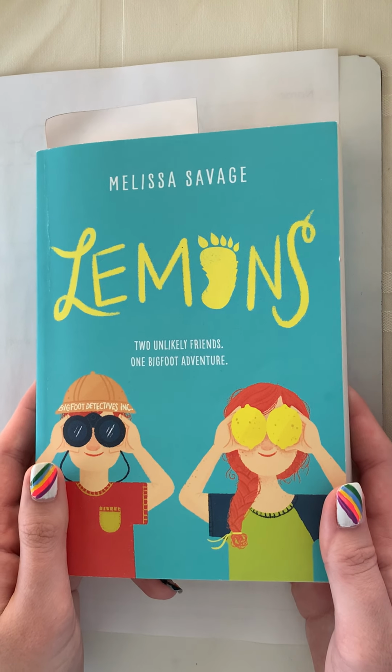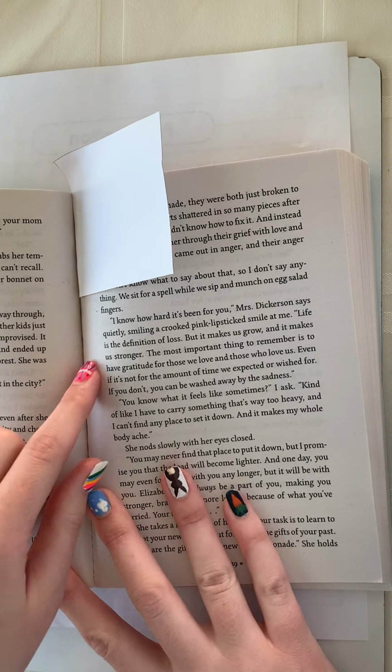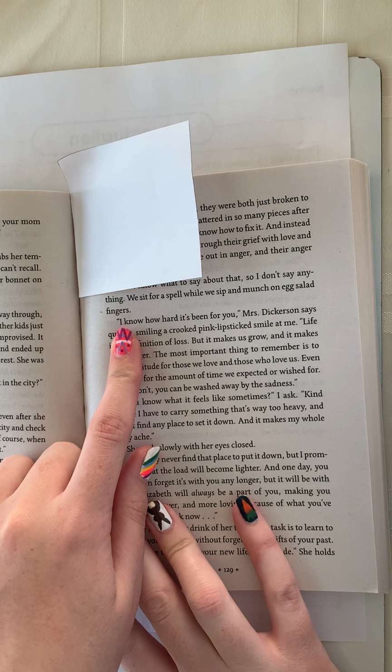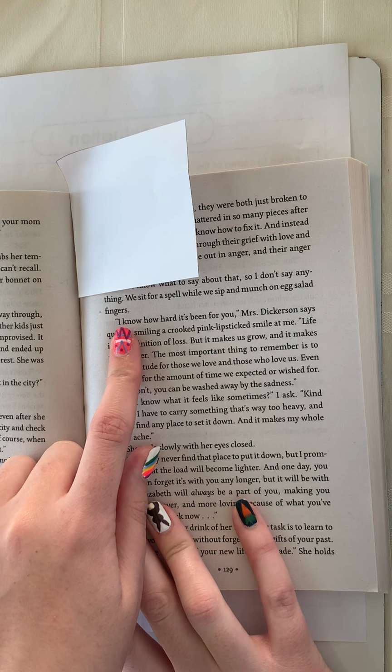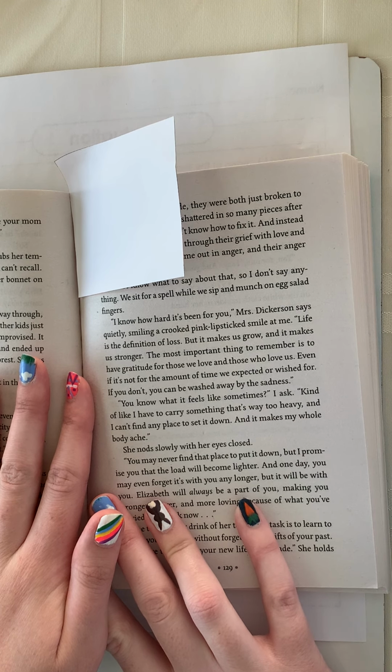Before I start the lesson, I wanted to do a quick demonstration. So that means that I am going to show you something. I have been reading this book here and it is titled Lemons by Melissa Savage. I am going to focus on this paragraph here, and for my first time through, I'm going to ignore the punctuation as if the writer did not include any punctuation, such as periods or commas.